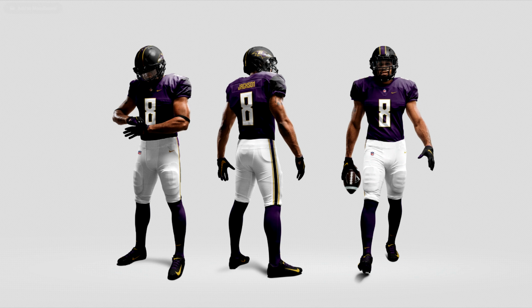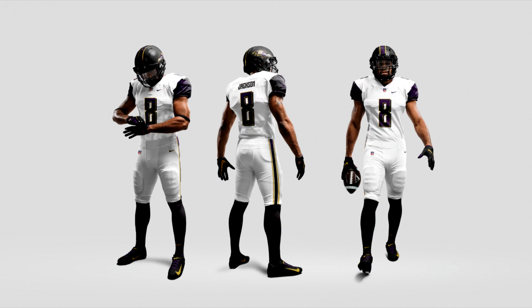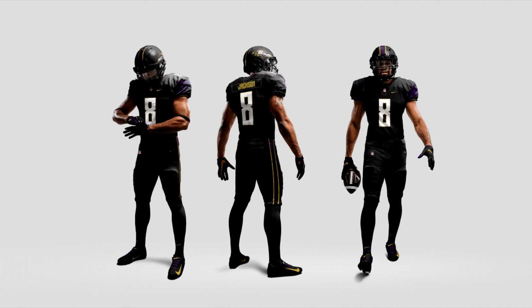For the Baltimore Ravens, these uniforms take the Gothic style of the Ravens all the way up to the max, maxing out the colors of black, purple, and gold. The wings on the sleeves and the stripes on the helmet and the pants have an elegant purple to black gradient, which is subtle enough to not be distracting. A new modern font that still gives off a strong Gothic look is also added in.